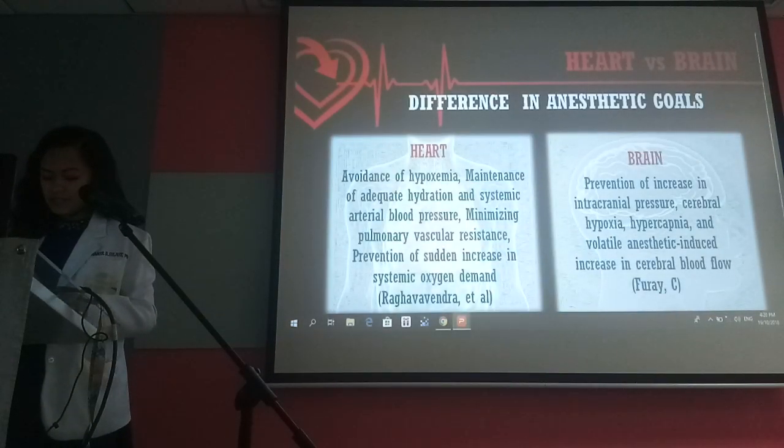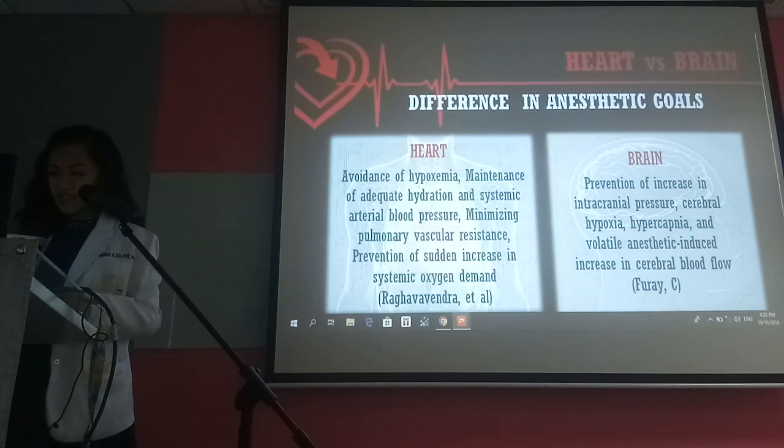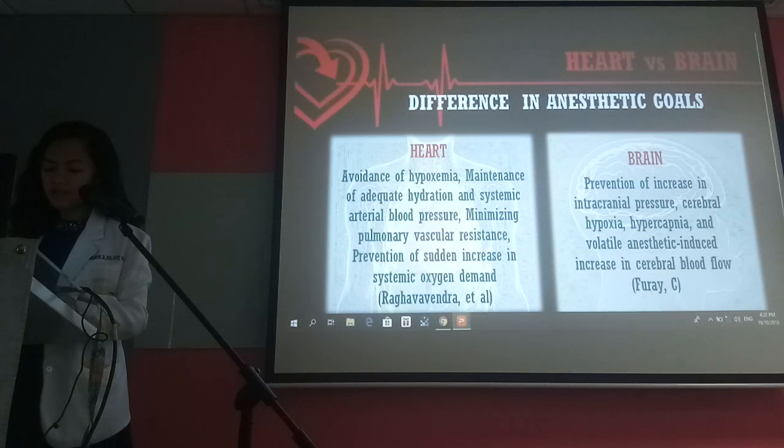This is a comparison of the anesthetic goals for patients subject to undergo surgery with a coexisting congenital heart disease versus a neurosurgical condition. Raghavendra cites 5 anesthetic goals, which includes avoidance of hypoxemia, maintenance of adequate hydration and systemic arterial blood pressure, minimizing pulmonary vascular resistance, and prevention of sudden increase in systemic oxygen demand. While the anesthetic goal for patients who will undergo brain surgeries include prevention of increase in intracranial pressure, cerebral hypoxia, hypercapnia, and volatile anesthetic-induced increase in cerebral blood flow.